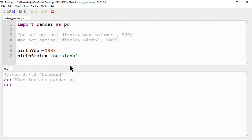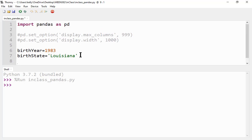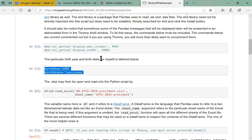Okay. All right, so now we have given it information about what year we're looking at and what state we're looking at. So still no output. It doesn't even know the database yet. All we have is a thing to work with database and two pieces of information that it knows but doesn't know what to do with. All right, let's go to here.